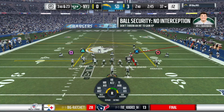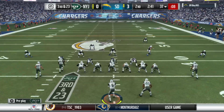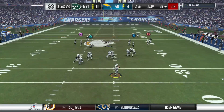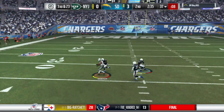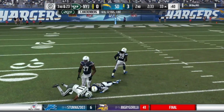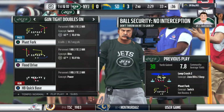I see an extra DB on the field now for San Diego. Yeah, indeed. 3rd and long for Hackenberg. He's going to fire one deep, middle of the field. And that's caught inside the 35. A big 30-yard play on 3rd.